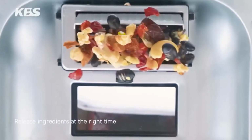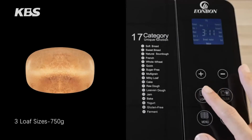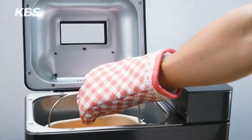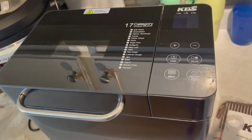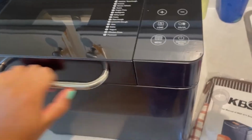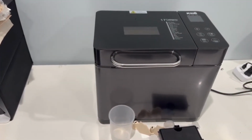This bread machine is built to last and offers a sleek and modern aesthetic that complements any kitchen decor. The KBS bread machine can produce up to a 2-pound loaf, making it suitable for larger families or gatherings. Its ample capacity ensures there's plenty of freshly baked bread to go around. This bread machine is equipped with an auto fruit and nut dispenser and adds ingredients at the right time during the kneading process, ensuring even distribution and enhancing flavor.